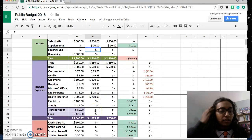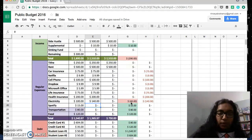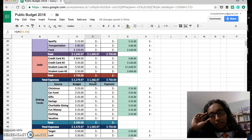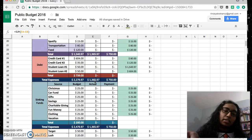Something I want to point out, let's say that one of your bills comes out higher than you thought it was going to. This part turns red, that way you are aware that you're over. Sinking funds. Okay, so you can do sinking funds a couple of different ways. Some people I know have a separate spreadsheet where they keep track of all their sinking funds and how much is in them, because there's no way to do that in this actual spreadsheet.